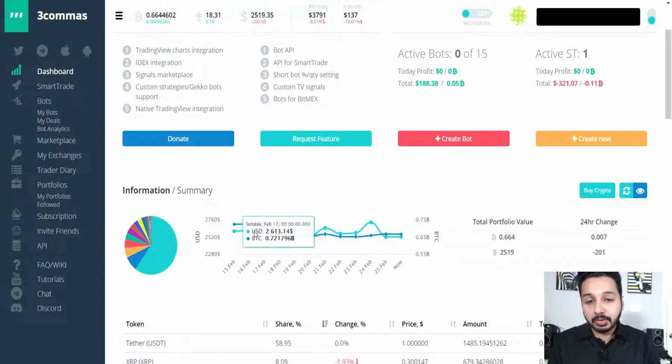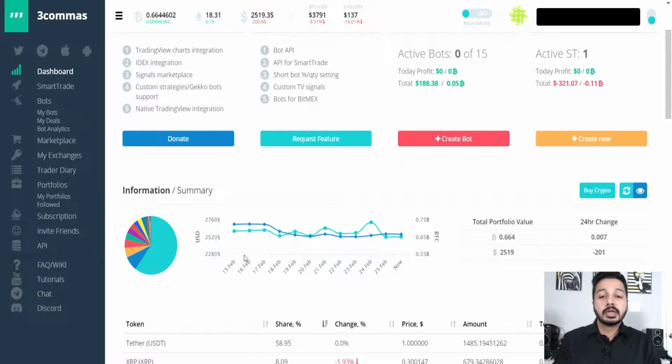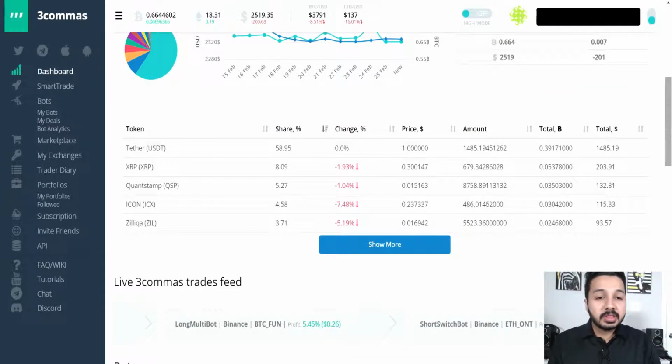And here's an overview of the past 10 days, how your portfolio basically looked. This section just gives you an overview of some of the holdings, some of the coins that you're holding and how they're doing. It shows you the current price, the amount in terms of the number of coins that you're holding, their total in BTC and the total in US dollars. So this is some good information out there.